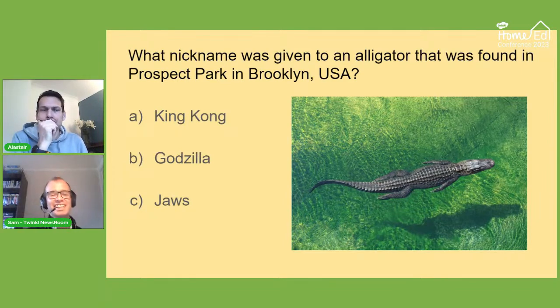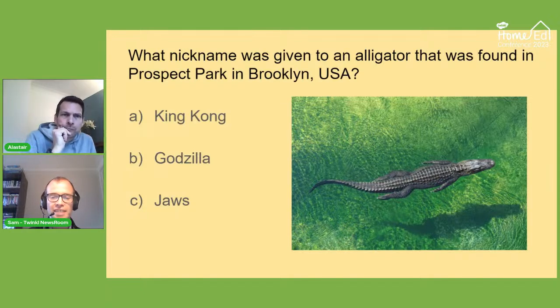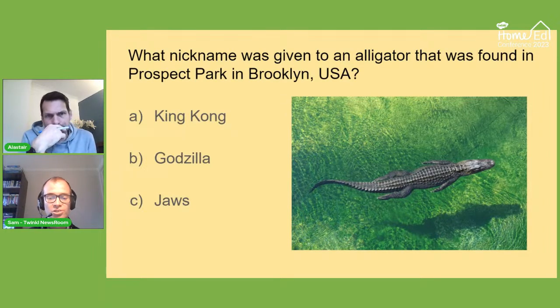So, what nickname was given to an alligator that was found in Prospect Park in Brooklyn, USA? This was an unusual story that happened this year. Was the alligator given the nickname King Kong? Was it Godzilla, or was it Jaws?